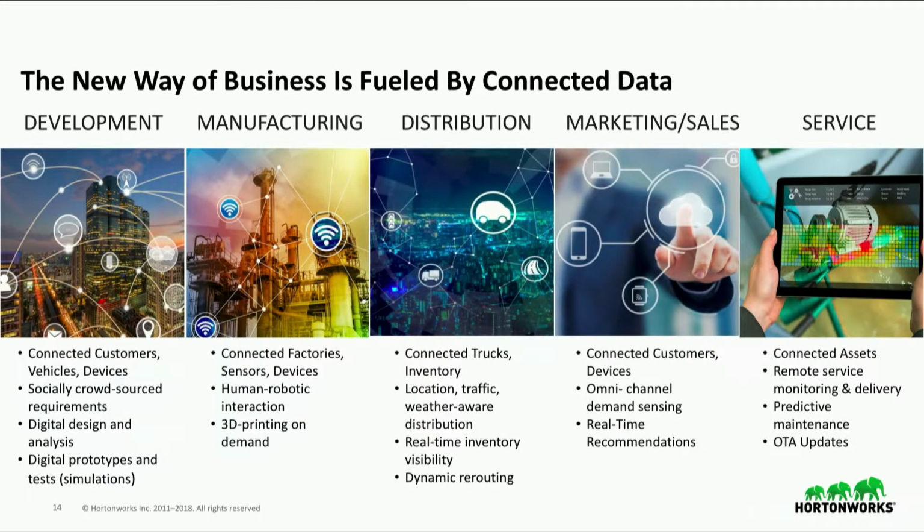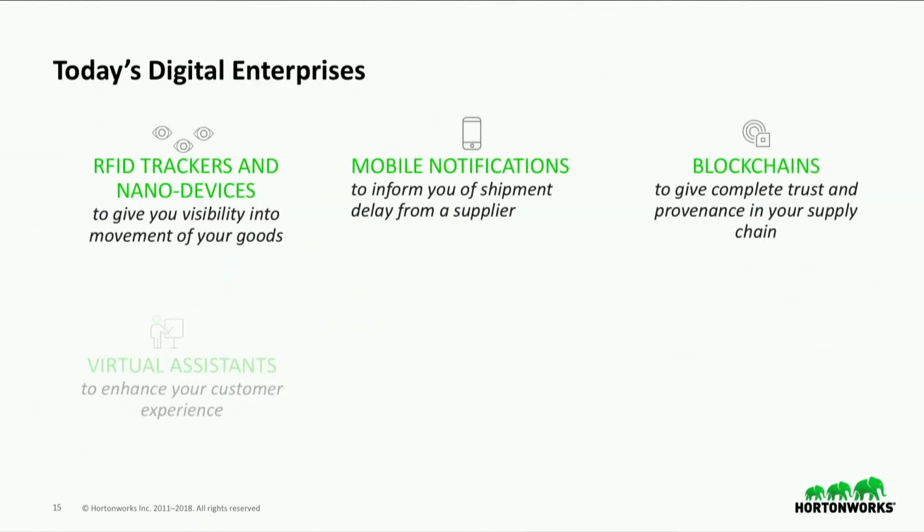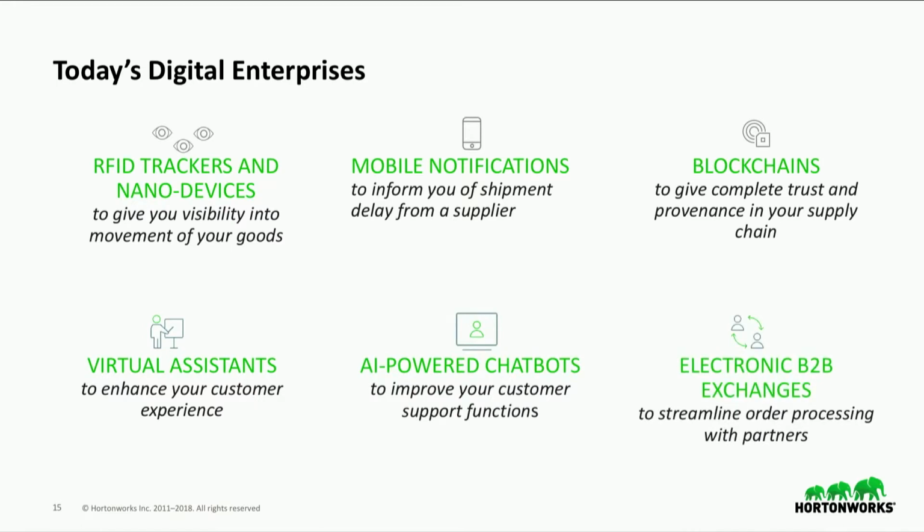Where I want to stress this particular nature of what we are dealing with in today's world is that enterprises have this urge now to cater to the needs of consumers, to create new and new digital transformations on a day-to-day basis.